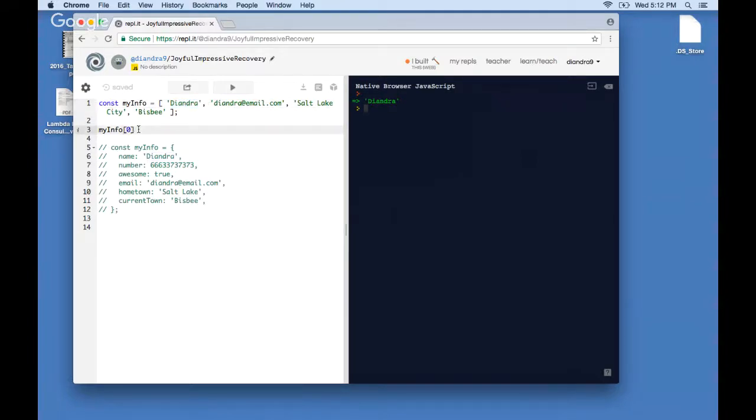If I wanted my email, that. And so using the lookup with an array is another good indication of why arrays are not great for storing this kind of data, because you have to memorize what the order is of this information in order to look it up. And that's not very intuitive.